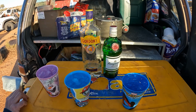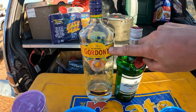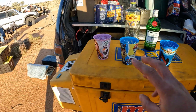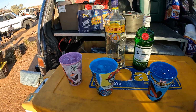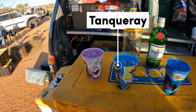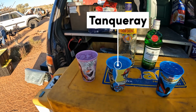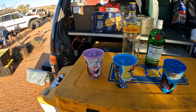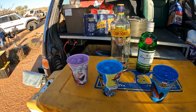So we're doing a gin and tonic taste test. Gordon's versus Tanqueray. And I've poured these up. One of them has Tanqueray. Should I say that? Anyway, I've told you. I won't tell Jules. One of them has Tanqueray. Oh, could be any of them. And two of them have Gordon's.